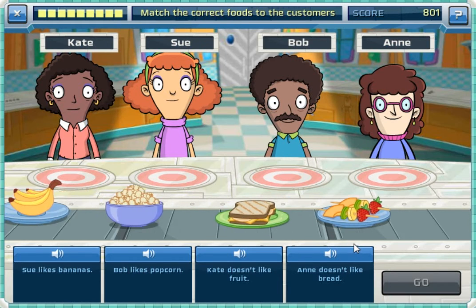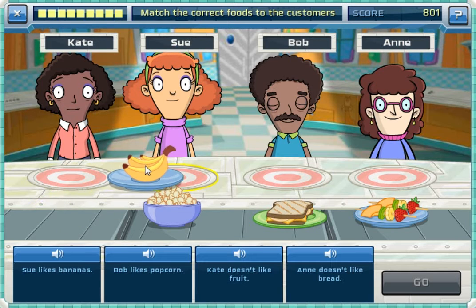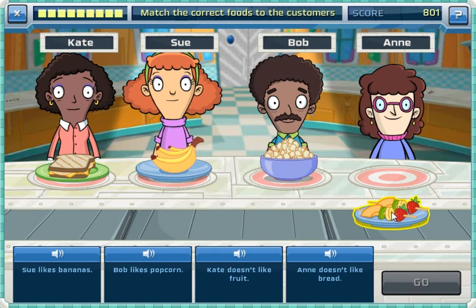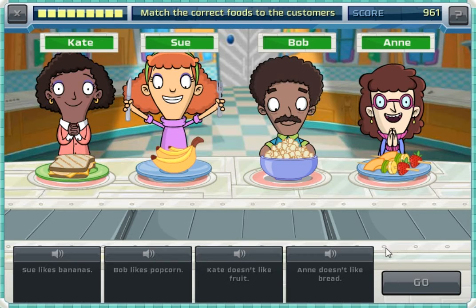Sue likes bananas. Bob likes popcorn. Kate doesn't like fruit and doesn't like... It's hard to please a picky eater, but you did it! Nice work, Challenger.